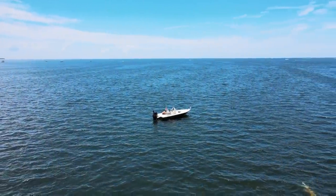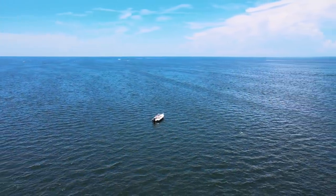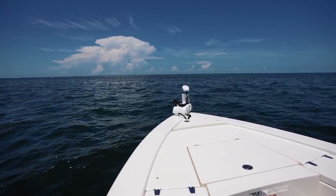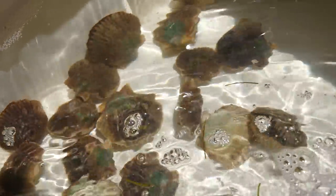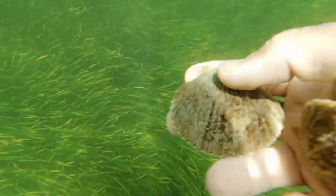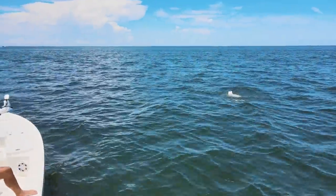As a couple that loves to fish, we spend a lot of time out on the water. And we have just as many unsuccessful fishing trips as we do successful fishing trips. And that's something we absolutely love about scalloping. Every single scalloping trip we've ever been on has always been a successful scalloping trip. There's nothing more rewarding than showing up to a spot and catching exactly what you're after.